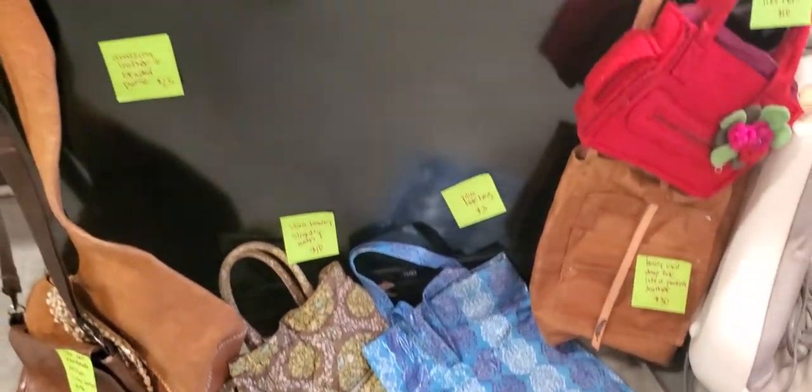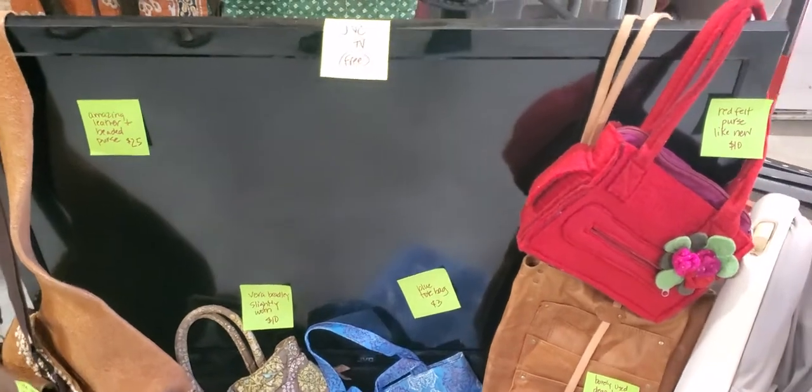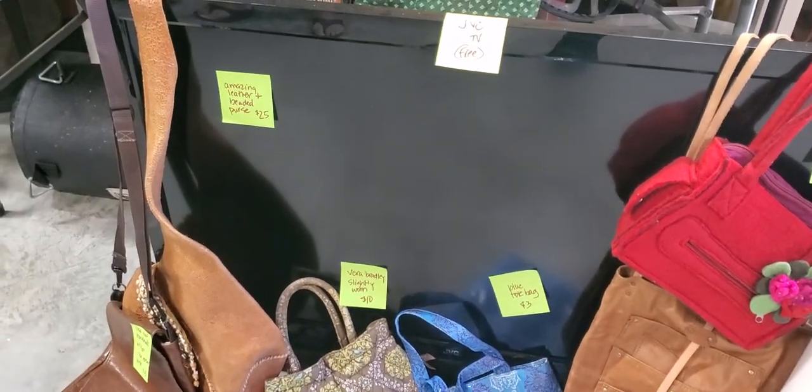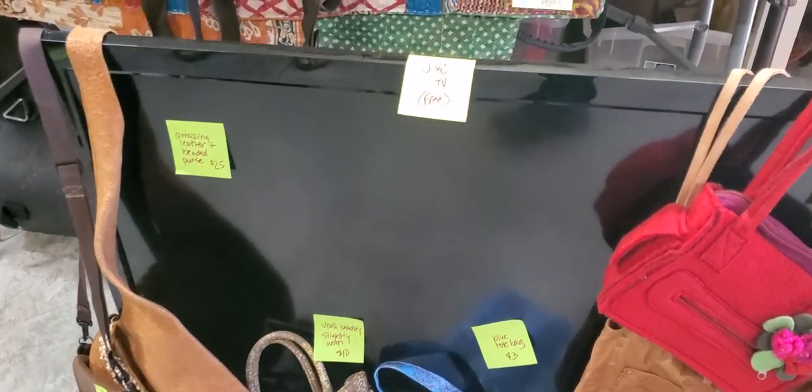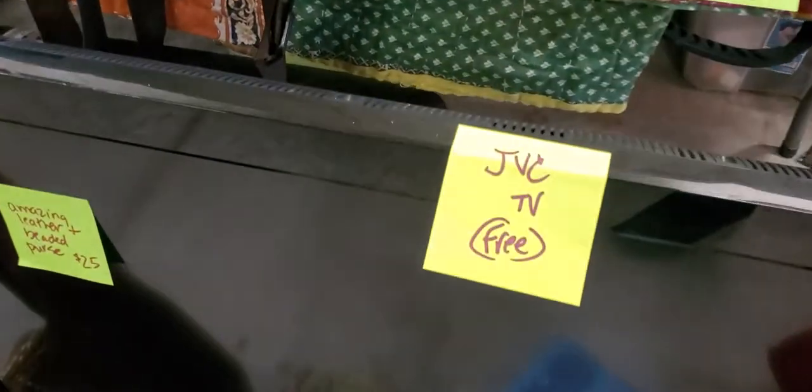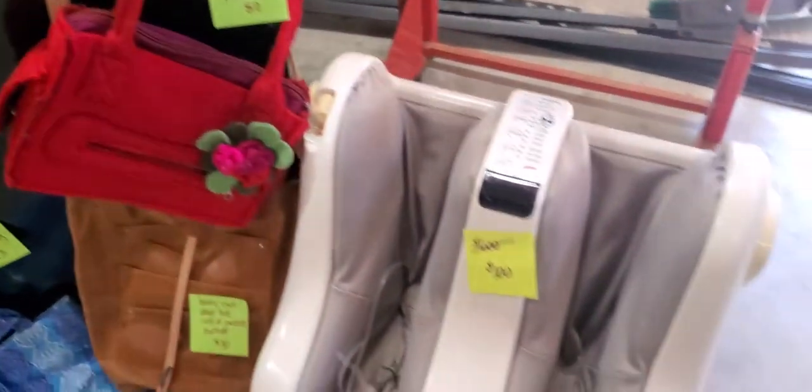These are sitting up against a JVC TV. For some reason, I can't get that to start, but we do have the remote control for it and the power supply. If anyone wants to figure that out, just come and grab that. That one's free.